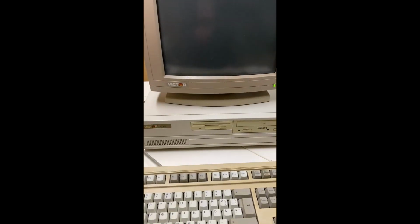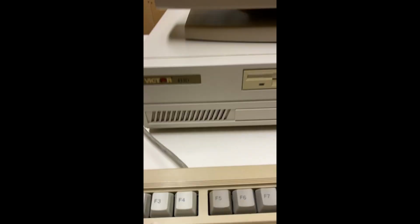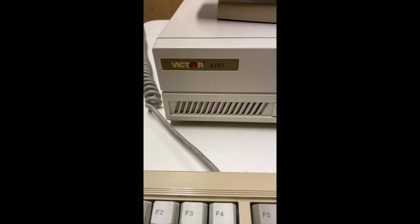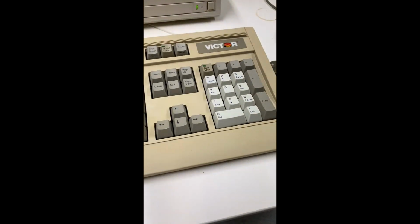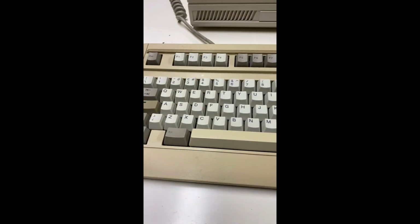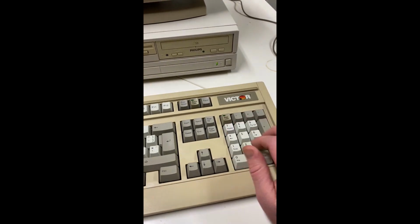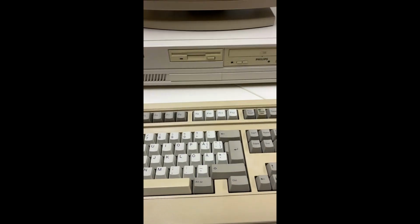This is a very nice addition to my personal collection because, one, it's a Victor machine. Two, it's spec'd just about right for that early 90s DOS 6 and Windows 3.1 stuff. And this keyboard, like I said, this is my sixth one like this, and I can never get enough of these, and this one turned out really well as well. It's nice and white still, all the keys. And nothing's broken, so that's fine.